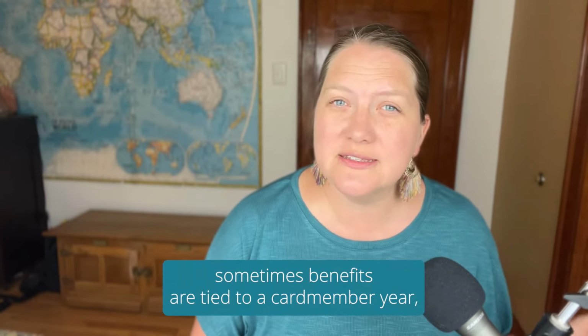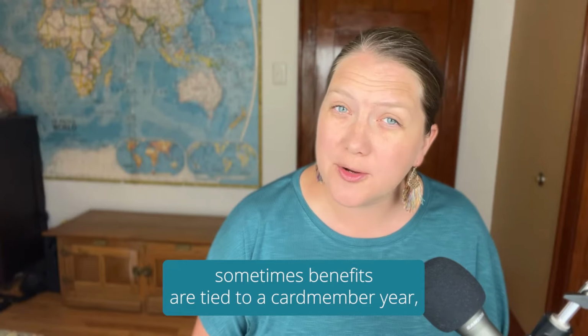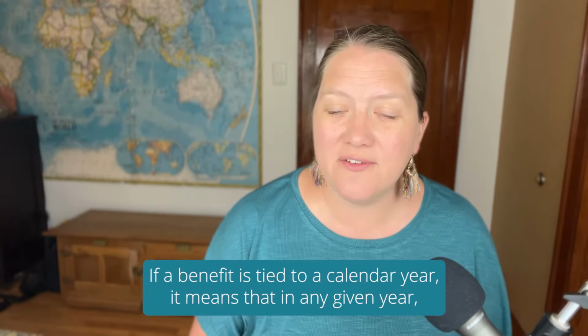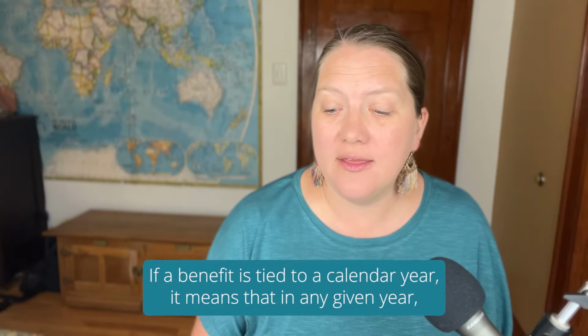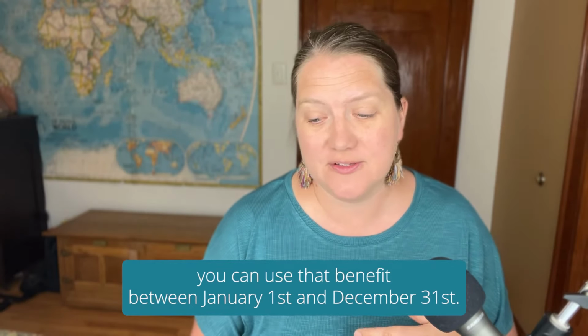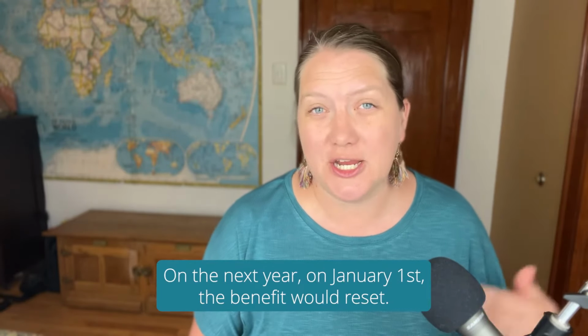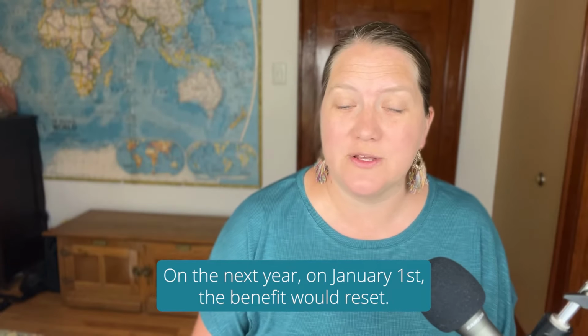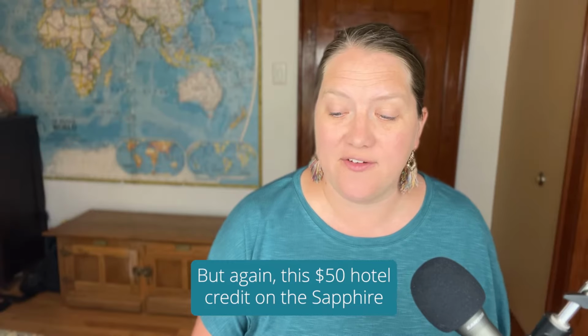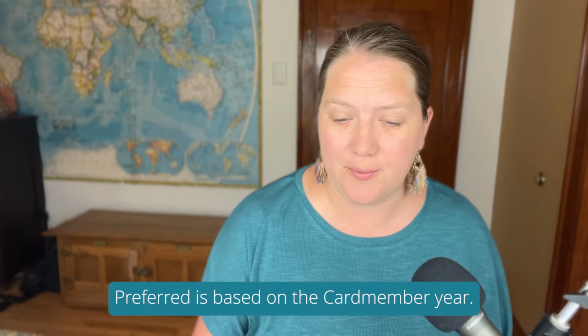With credit cards, sometimes benefits are tied to a card member year and sometimes they're tied to a calendar year. If a benefit is tied to a calendar year, it means that in any given year, you can use that benefit between January 1st and December 31st. On the next year, on January 1st, the benefit would reset. But again, this $50 hotel credit on the Sapphire Preferred is based on the card member year.